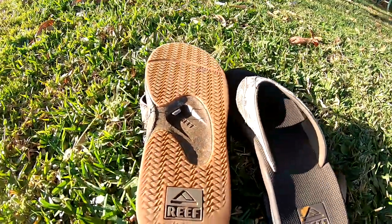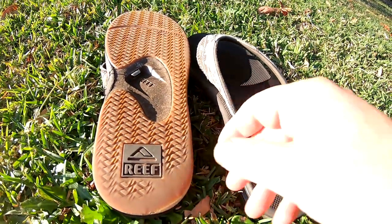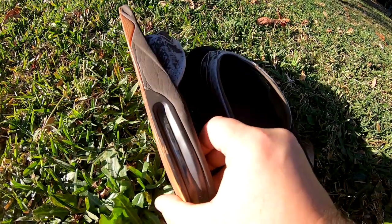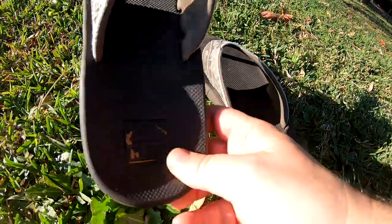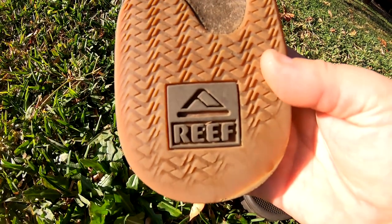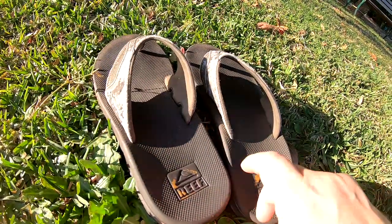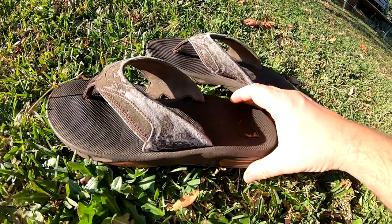Now, I thought I would do a thong or flip-flop, depending on where you are from in the world, about Reef flip-flops, thongs as we call them in Australia. Now, spring has sprung, so I thought this is the best time to do this review.